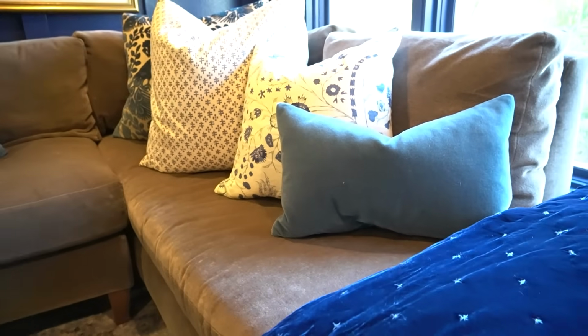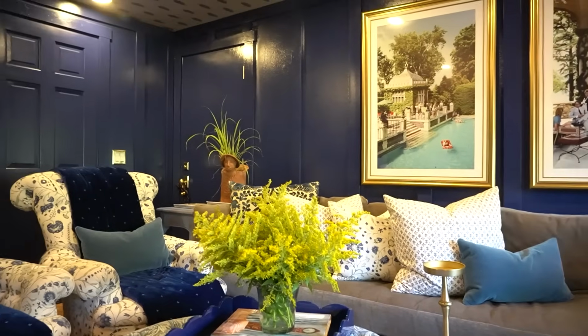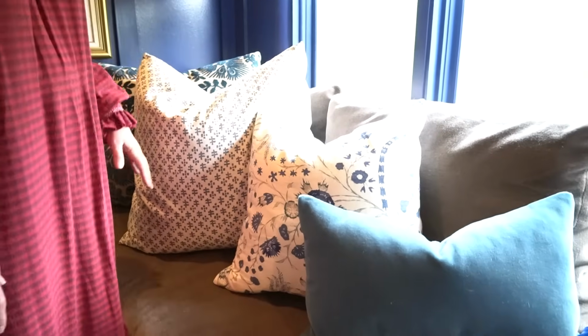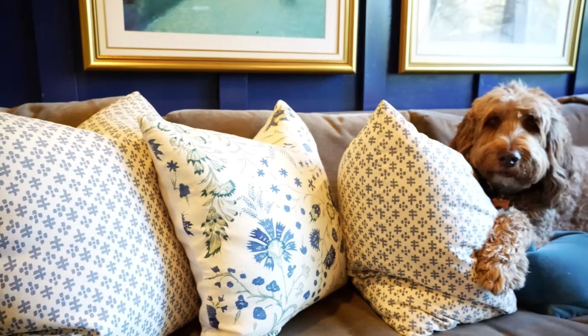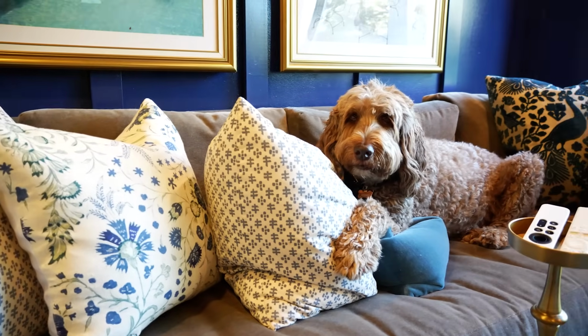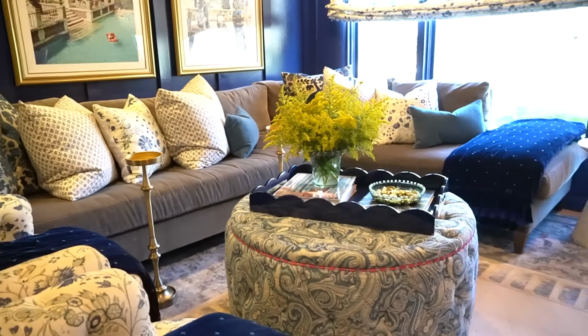So I think one of the tricks when you want to use a lot of pattern in a space is to make sure the patterns are scaled differently and appropriately. You want to have a large scale pattern, and then a small scale pattern, and a medium scale pattern. And you want to make sure that you're adding in solids as well and using a really grounding color in the space. One of the things that I like about this space is that we used blue, hence the blue room. When you're using one color as the main grounding color in a space, it really makes the space feel calm, which is what we wanted in this room.